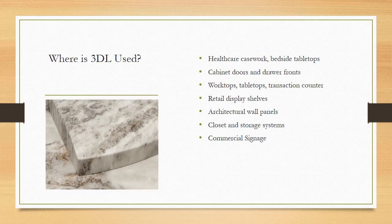Cabinet doors and drawer fronts. This is where 3D laminate really got its start in the kitchen cabinet world. Beautiful seamless kitchen cabinet doors. Again, worktops, tabletops, transaction counters. Best Buy, the electronics retailer, has used 3D laminates on their cash counters for years. And I've heard they just made another order using an upgraded version of a 3DL material.